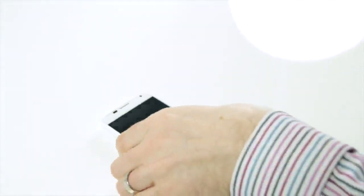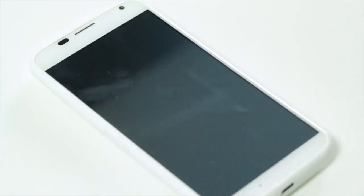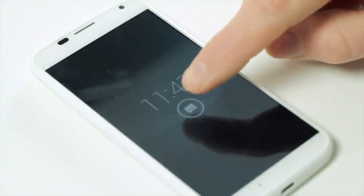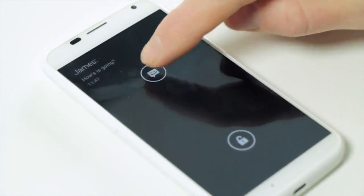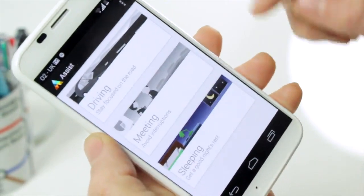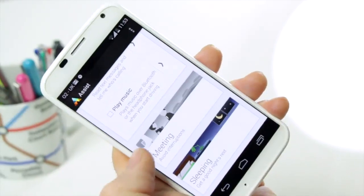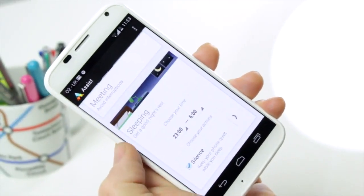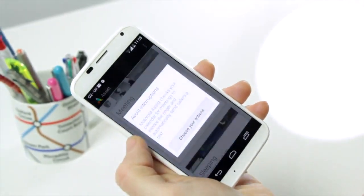For starters, the phone will show you the time when you pick it up, avoiding the need to push buttons. Active display is an interesting feature, which means the Moto X gives you notifications without the use of a typical flashing LED. We've always loved Motorola's Smart Actions, but that's been replaced by Moto Assist. Instead of letting you automate the phone with a wide range of actions, Moto Assist offers basic settings for when you're driving, sleeping, or in a meeting.